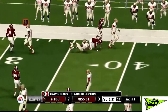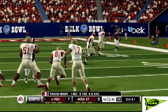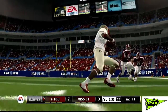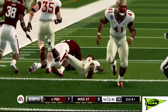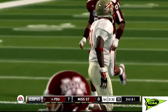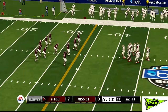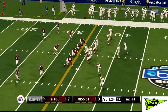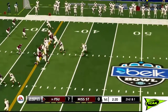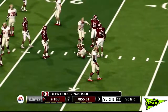Quick pass, and they make the stop at the 35. Very solid gain through the air. I'm impressed with the poise of this quarterback and the ability of the receiver to keep his concentration and get his hands on the football. Short yardage situation here. It's second down and one. Florida State is up by a touchdown. And down he goes around the 33-yard line.